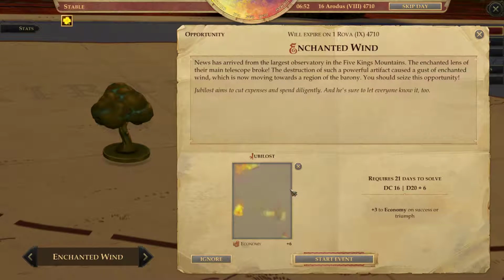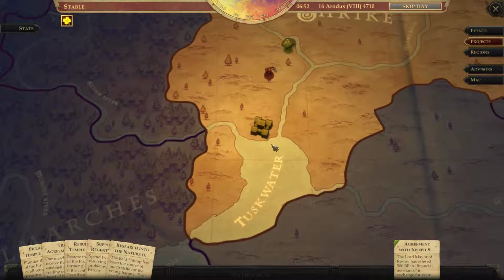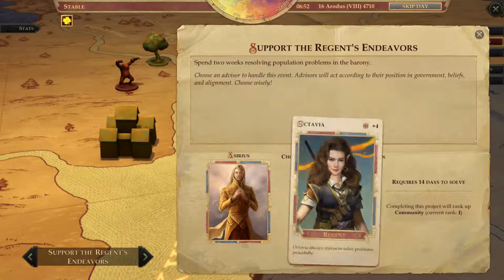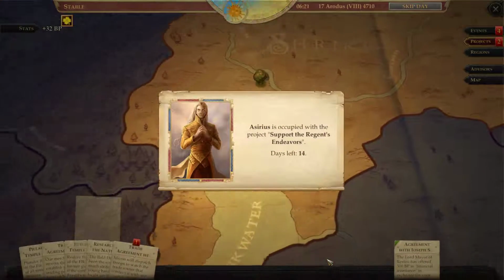And we'll have Jubilos look into the Enchanted Wind. Now this is what I'm not sure about. Is it going to be okay to spend 2 weeks leveling up Octavia right now? It'll take us to the 30th. Let's just see what happens.